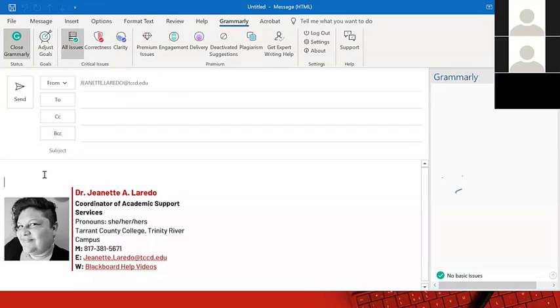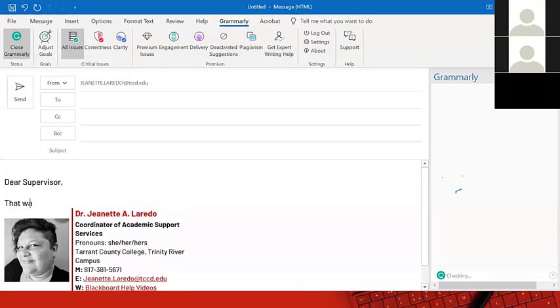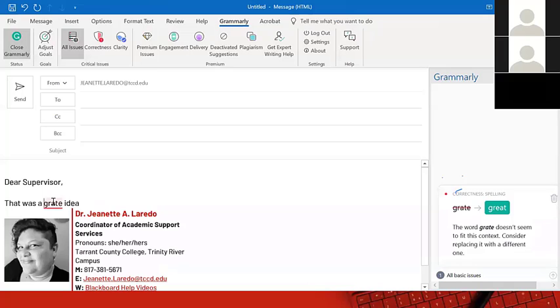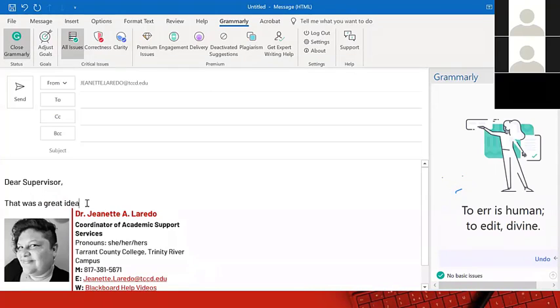So I can say, you know, dear supervisor, that was a great idea. And if you're using Grammarly, it will let you know, like, hey, this is a problem. So it'll say the word great doesn't seem to fit in this context. Consider replacing it with a different word. And if you have Grammarly Premium, it'll go above and beyond that and actually help you uncover kind of structural problems in the way you write.